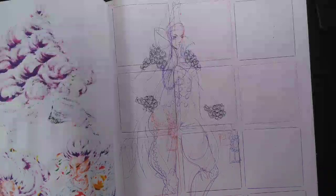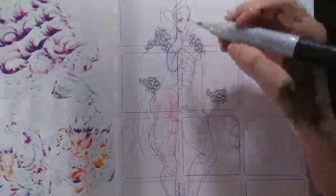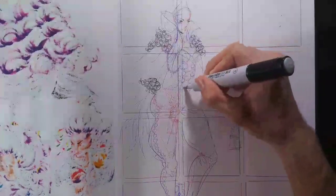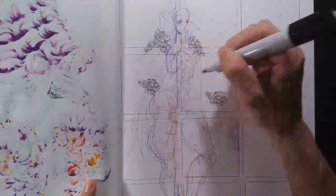Where are my markers? There you are. All right, so I got some cool gray fat markers here. And we're going to use this to kind of get the shading in for now. Since it's a really light gray, it's probably not showing up too much, but that's fine. I'm just going to go through it real quick. And we'll start rendering it out a little bit darker later.